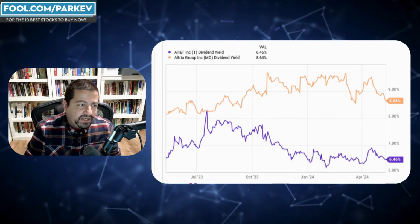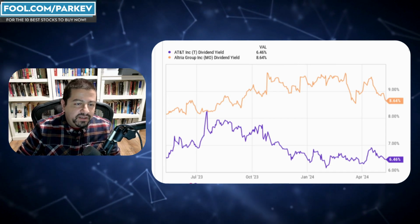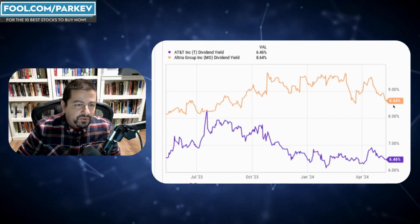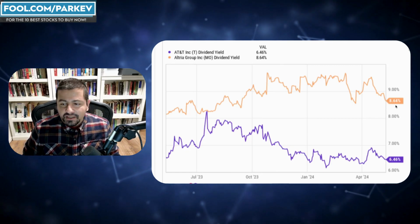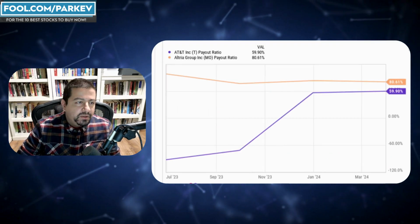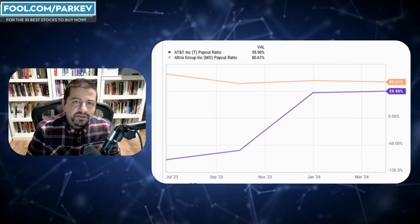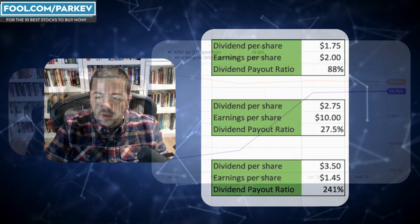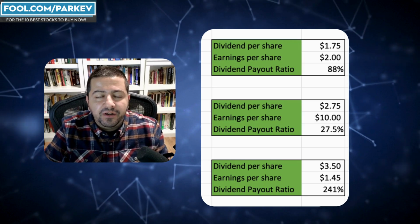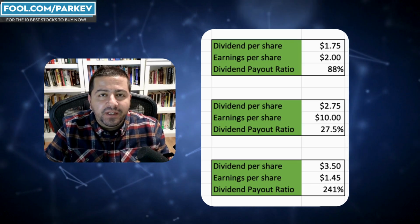All right, so like I highlighted, each of these two dividend stocks has a robust dividend yield. AT&T offering dividend stock investors a yield of 6.46%, while Altria Group offers dividend stock investors a yield of 8.64%. But also important is the dividend payout ratio, and here's why this is important. The dividend payout ratio measures the percentage of earnings per share that's paid out in dividends. It's a measure of how sustainable dividends are.